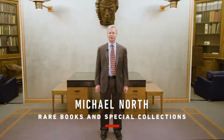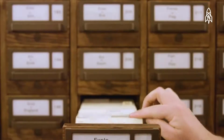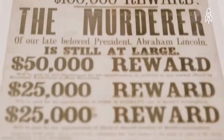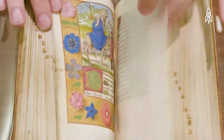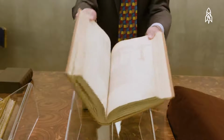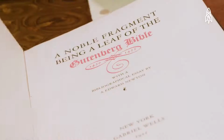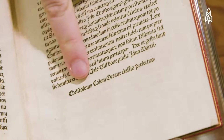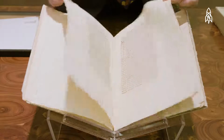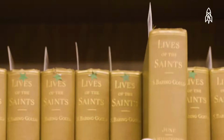Hi, my name is Michael North, and I'm Head of Reference and Reader Services in the Rare Book and Special Collections Division at the Library of Congress. This collection holds over 800,000 items. We have everything from medieval manuscripts, early printed books, the libraries of Thomas Jefferson. One of our most famous books is the Gutenberg Bible. It's important to have a record of the past so that we know how we came to be where we are today, both in terms of ideas and in terms of history, politics, art, everything.